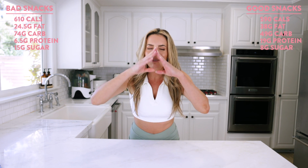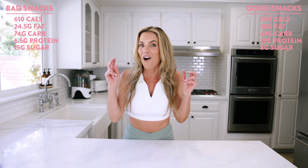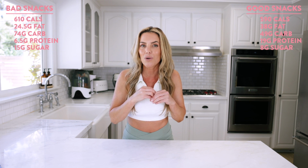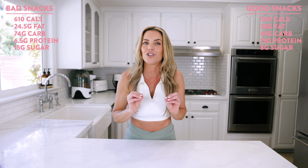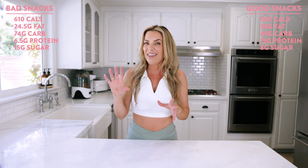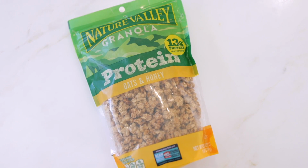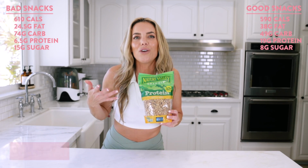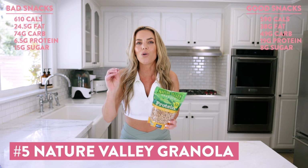And number 5 is gonna blow your mind because it's one of those things that people eat all the time thinking it's a healthy snack, and it's not. Most of the time it's pure junk. So I'm gonna show you exactly what to look for to make sure you find a good swap, and that is granola. I know, I know, you think yogurt, granola, that's such a good healthy snack, I'm trying to eat better. You have to be so careful.